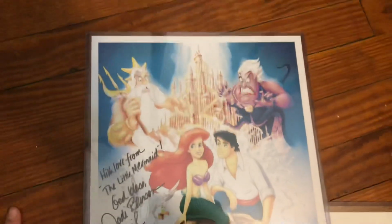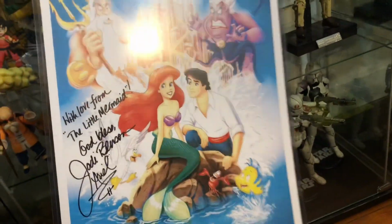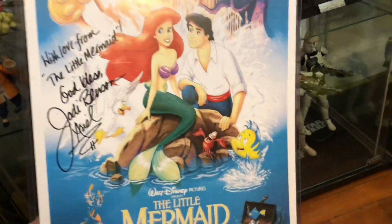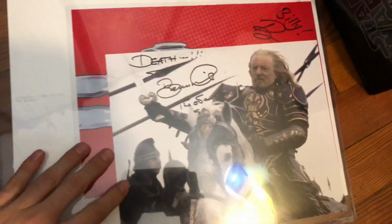And then I also picked up a Little Mermaid poster signed by the Little Mermaid herself. I couldn't pass on this just because I'm a huge Disney guy. I have a bunch of original Disney posters and Disney art, so I think this will look cool hung up with the rest of that stuff. But yeah, really happy with the pickups. Every autograph I got turned out really good.